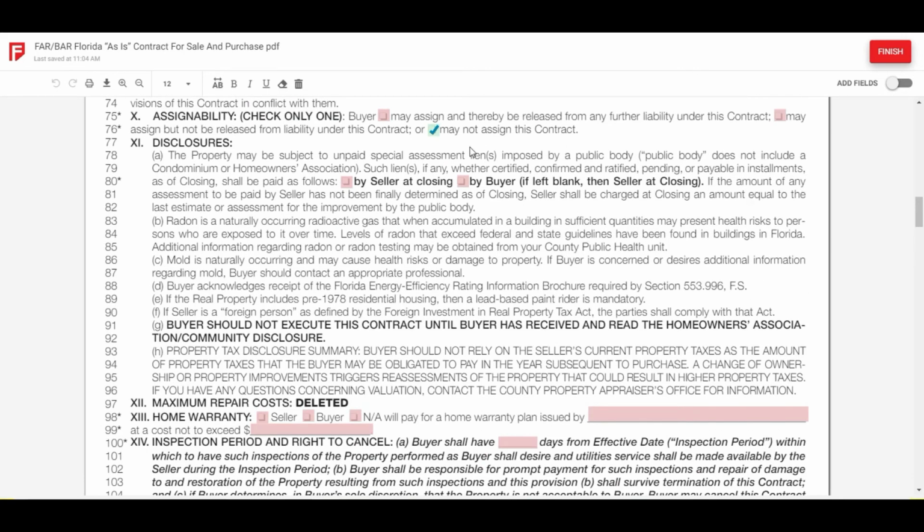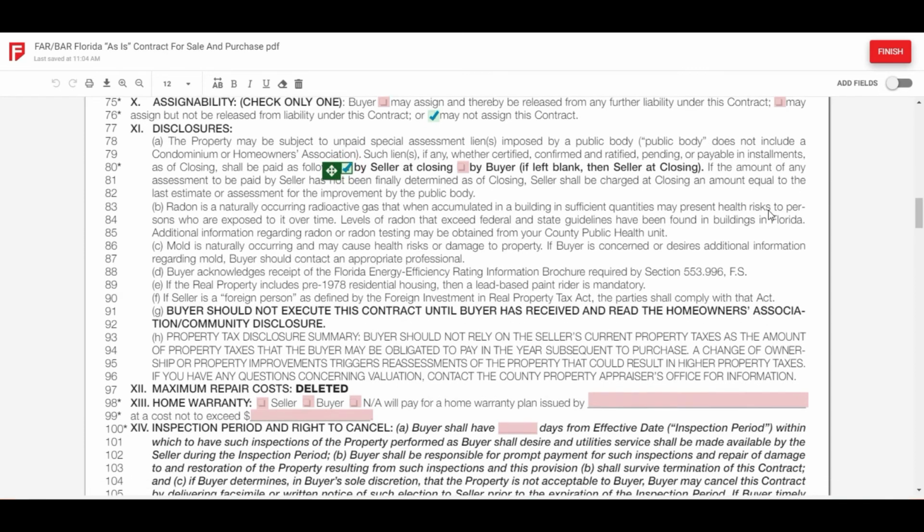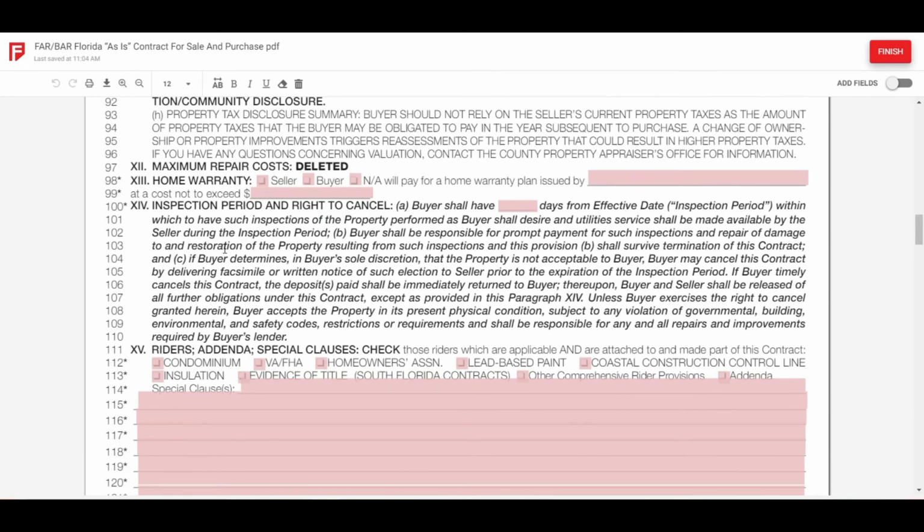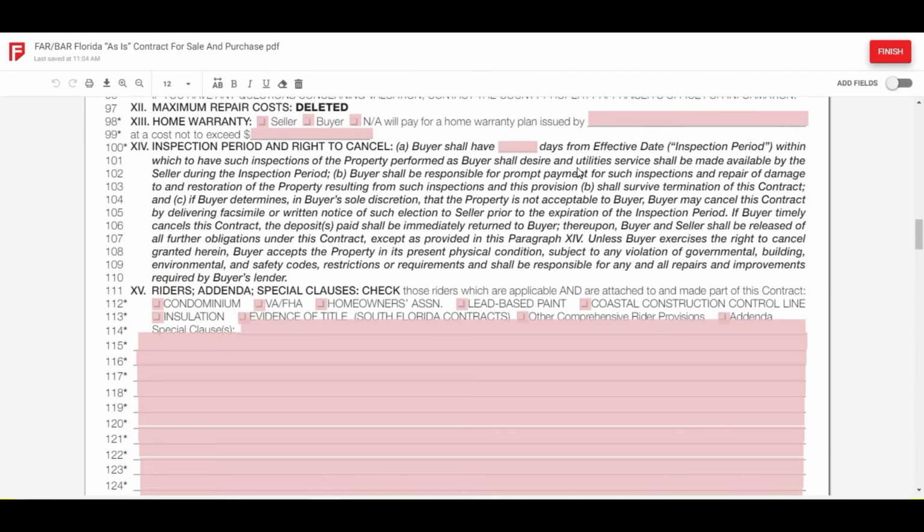Disclosures. In here is for additional special assessments. We'll say the seller would pay all these assessments. We'll move on. Home warranty. I'm generally not concerned with anybody buying a home warranty, so ignore this. And this is the inspection period.